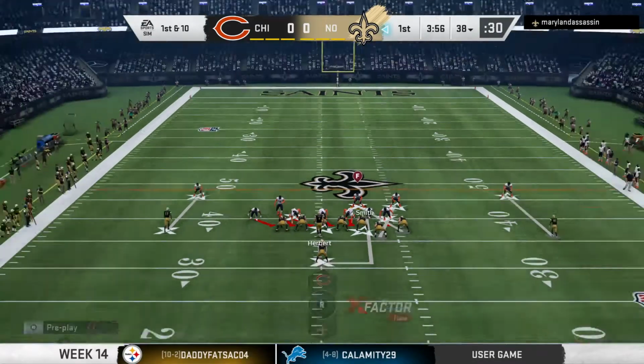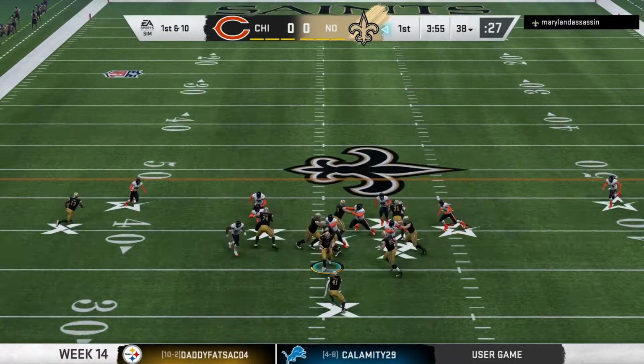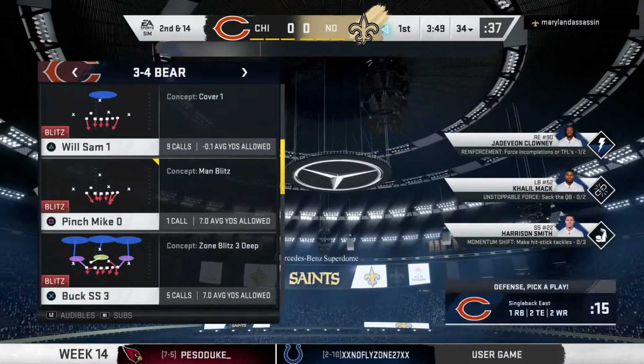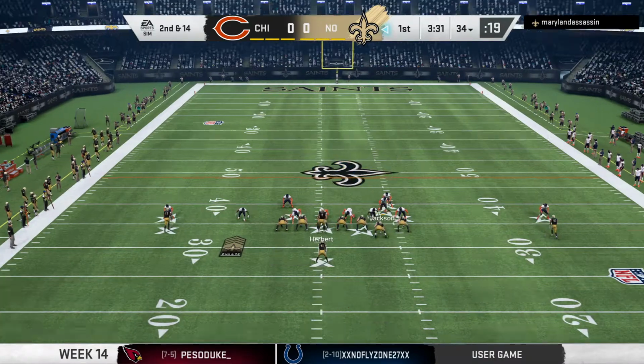The Saints offense on the field, ready to get their drive started. And the first drive, 3 and out. Second possession, see if they can get a little momentum. And oftentimes that first drive is just a feeling out process. You have some plays that you've got called and you want to see how the defense reacts. It may not go terrific on the first one.